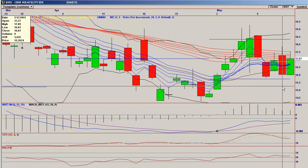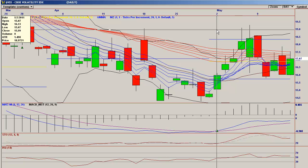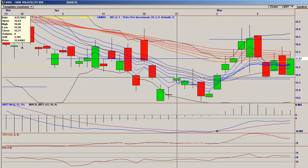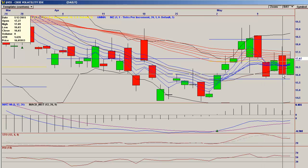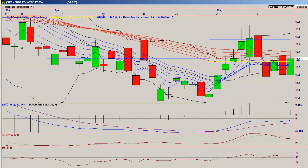The one good thing is that this candle does confirm the down tick in the S&P and the Dow. So that was a real down tick, and that's nice to see. If it had been some little cheesy candle like this or this right here, that definitely would have given more pause to the down tick in the S&P and the Dow. But this is a nice big candle, so no problems there.